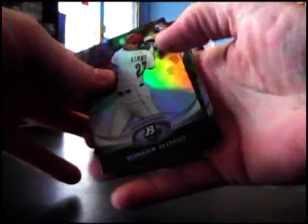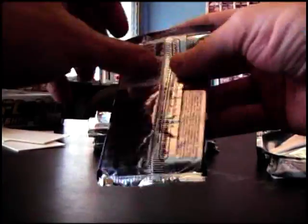Empty. Upside down green, Jonathan Sanchez. Zach Cox, Atomic. Green upside down, Shin-Soo Choo. Gold, Kevin Youkilis. Dan Haren, gold. Corban Joseph, gold.